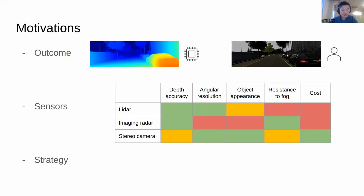Stereo camera can infer scene depth from disparity given that the correspondence problem can be solved. It has high angular resolution and has very rich information on object appearance. It is not very resistant to fog. However, even foggy images can still convey very useful information, especially for objects in the close range. Last but not least, a stereo camera is the least expensive sensor here.